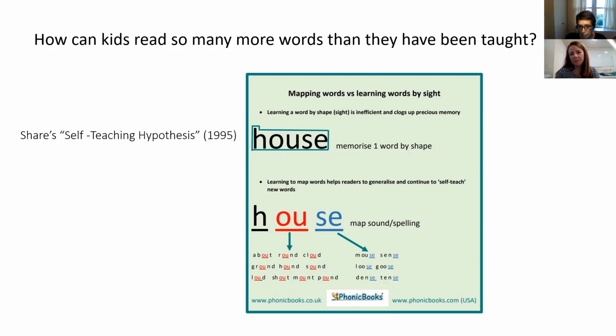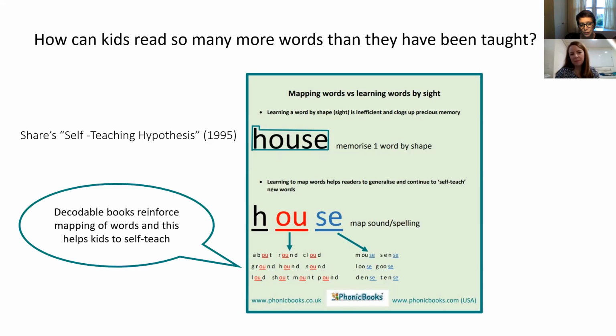And so my theory, my assumption, is that decodable books will reinforce the mapping, because what you're doing is you're giving them lots of words with a certain specific sound-spelling correspondence. They can practice their mapping within this controlled environment. And because they do it again and again and again, then once they go and read other texts, they can use this mapping with words with the same spellings they've seen before.